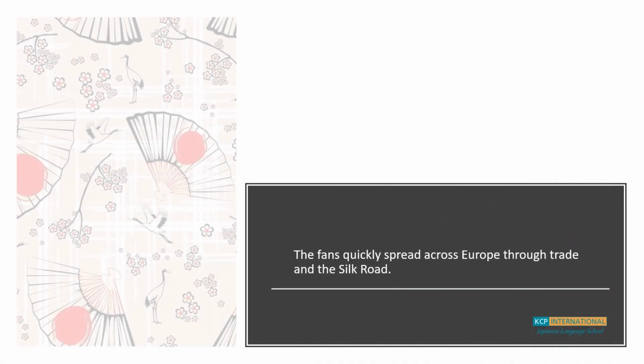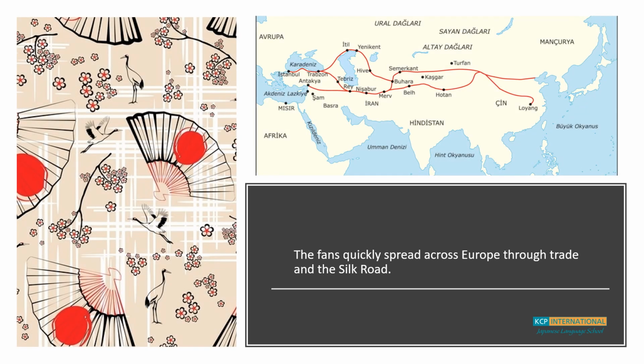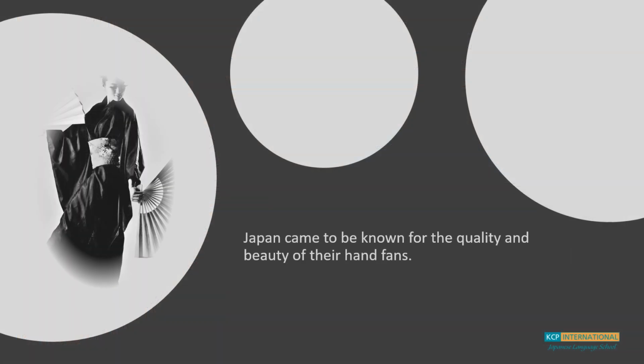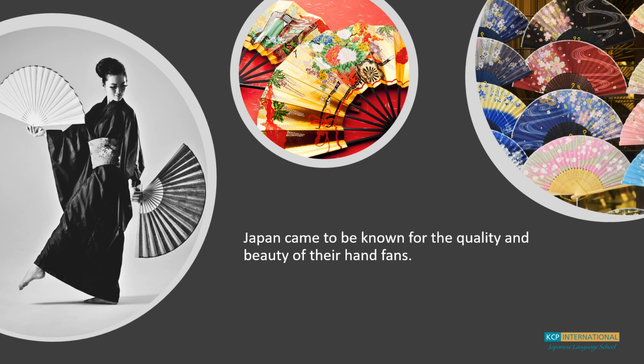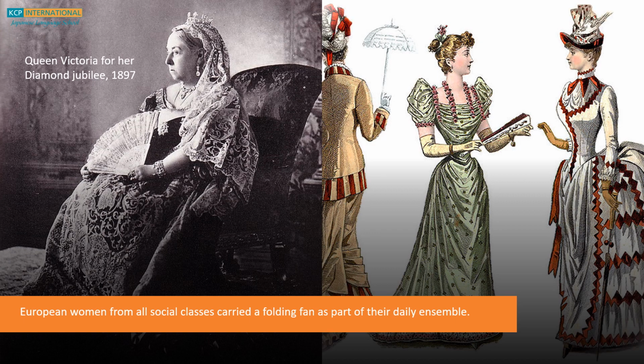The fans quickly spread across Europe through trade on the Silk Road, where they were much coveted as decorative art pieces. During the Edo period, the art of making Japanese fans was recognized as one of the 3 major industries in Kyoto by the Japanese government, as Japan came to be known for the quality and beauty of their hand fans. By the 18th and 19th century, many European women from all social classes carried a folding fan as part of their daily ensemble.